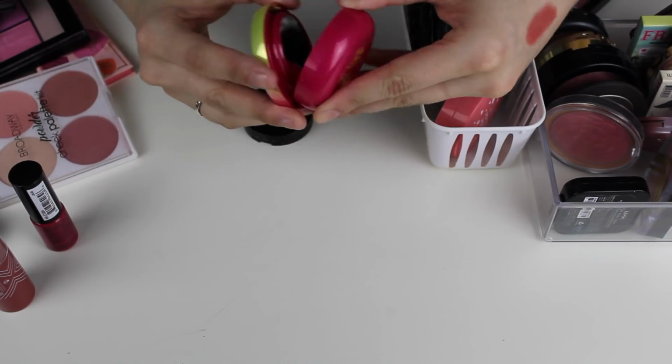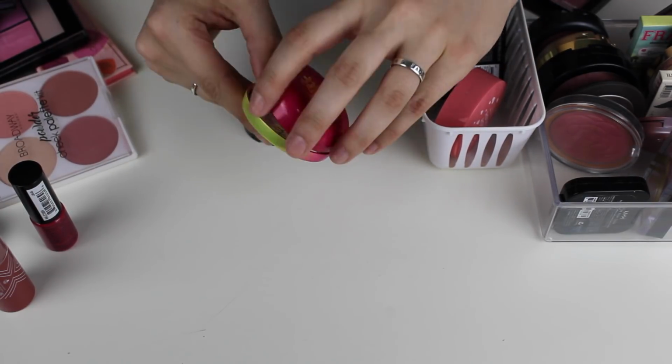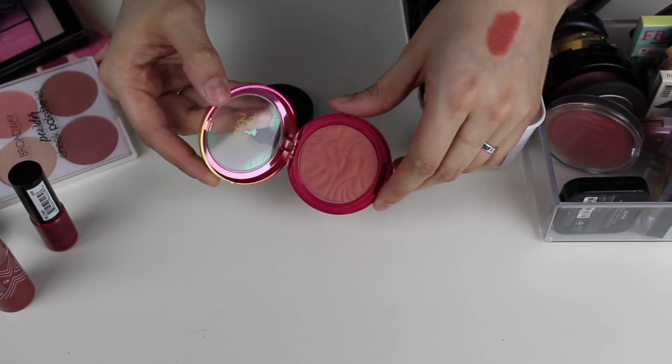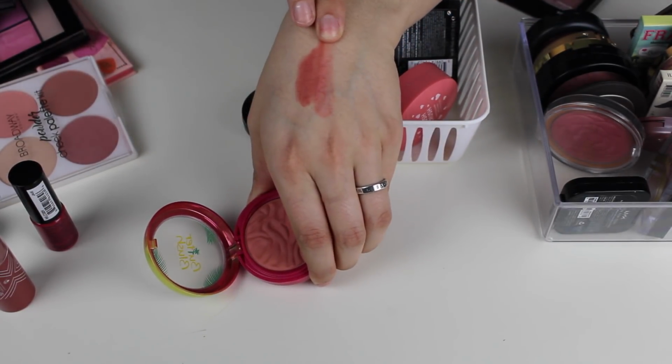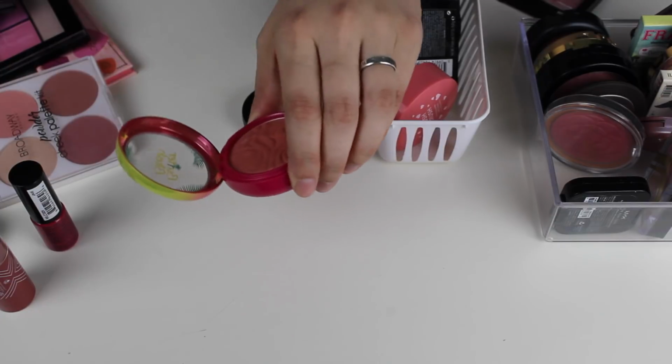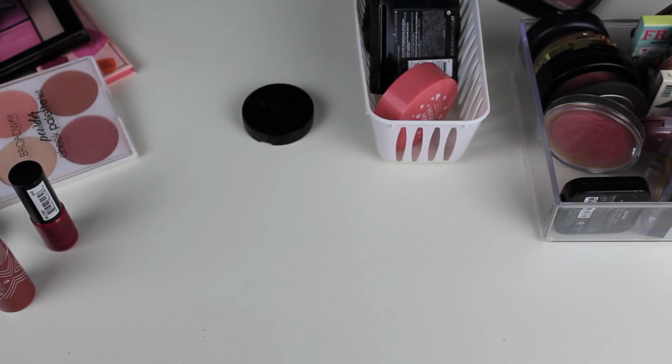This I'm going to keep. This is the Physicians Formula Butter Blush in Vintage Rouge. This is one of my favorites. It's a really beautiful coral shade. I love that. It's like a bright coral color. I almost threw it on top of there. But it's really beautiful, so I'm going to keep that.